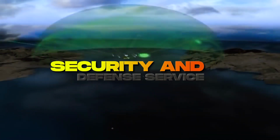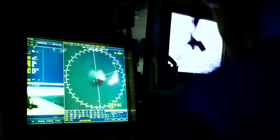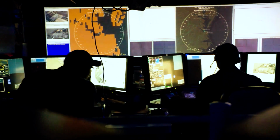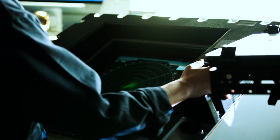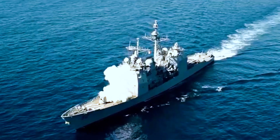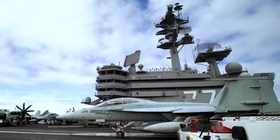Then there is the Security and Defense Service, whose soldiers are responsible for the safety and defense of the ship. Their tasks include monitoring the environment, controlling air defense systems, and defending against potential threats in the air, on the water, and underwater. This requires constant operation of radar, sonar, and other sensors, as well as coordination with Central Command.